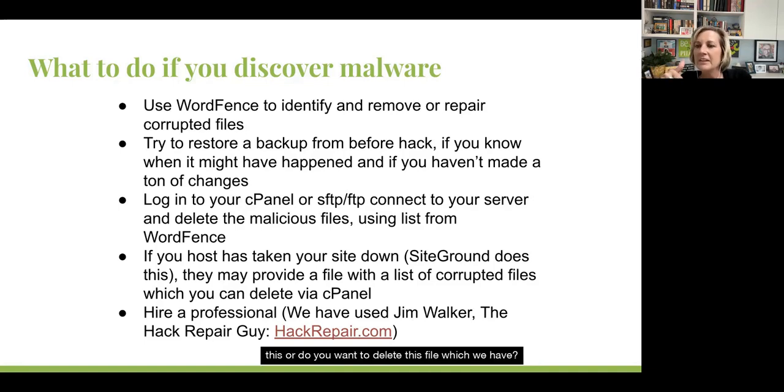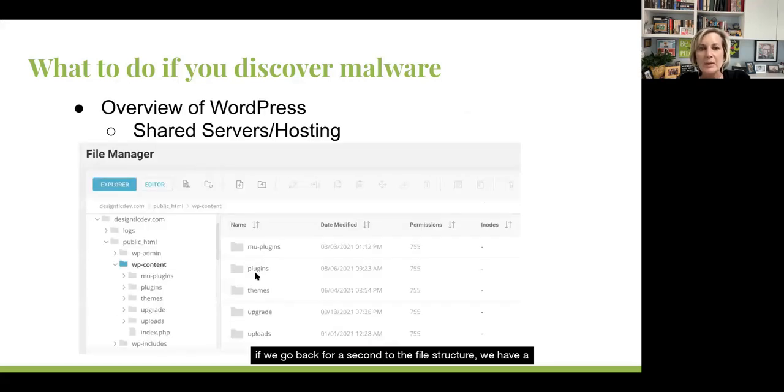Or do you want to delete this file, which WordFence has determined has been added and is not actually part of that plugin or that theme? If we go back for a second to the file structure, we have a folder that has all the plugins on your site and a folder that has all the themes on your site. That's oftentimes where the malware will go.